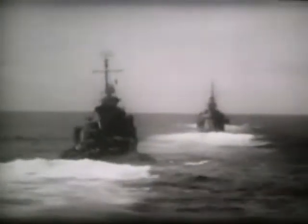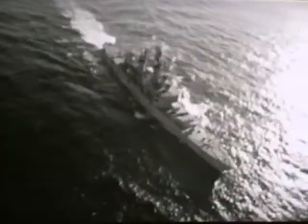This, then, has been the destroyer story, an epic of conflict and change, of men and steel, against the timeless challenge of the sea.